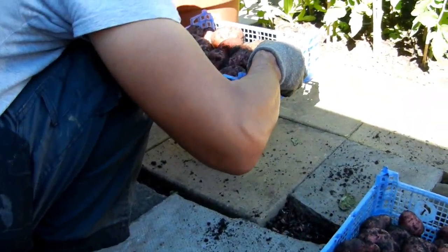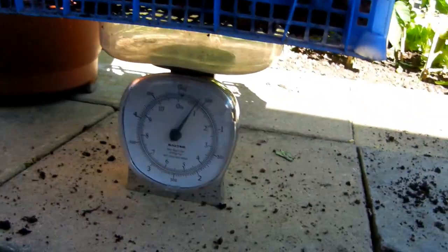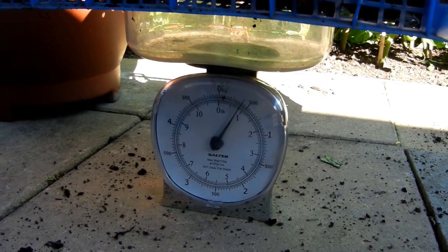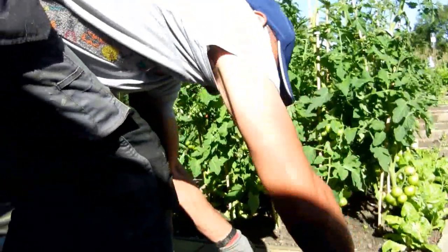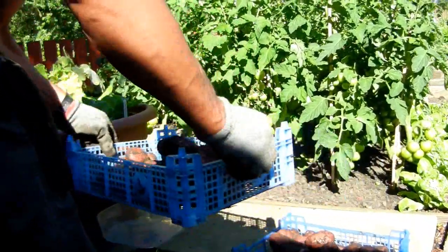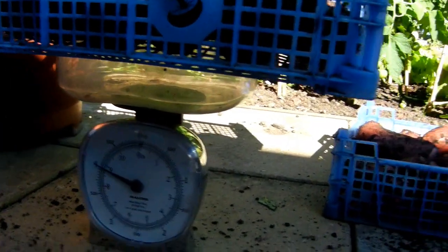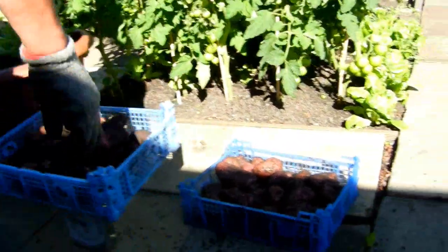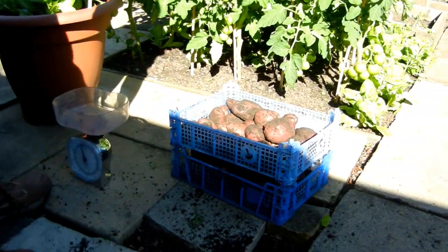Right, first pot. That's gone right round, so 10, 11, nearly £12 in the first basket. Plus another £9. So, £21, is that? £21 of Desirees. £21. Awesome. Excellent.